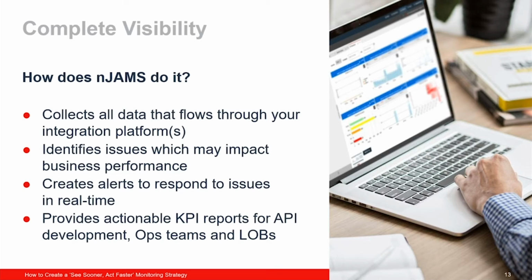nJAMS enables your development, operations and business teams to manage their business processes, to ensure their reliable performance and to achieve superior business results. We collect all the data that flows through your integration platform. So we see the business data as well as the technical data, which allows us to identify issues which may or actually do impact the performance of your processes. All these collected metrics allow us to create alerts and respond to issues in real time. Obviously, we can put it on dashboards and have nice reports for you to look at long-term trends.